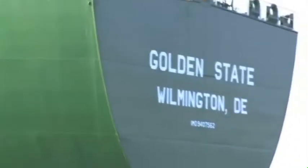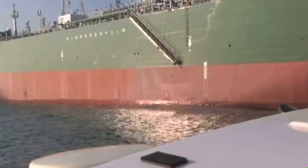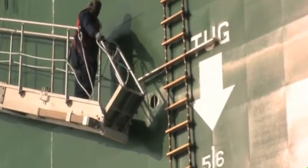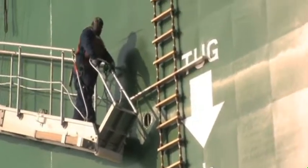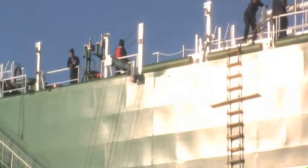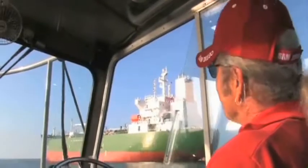Golden State. Golden State. That's how it says you arrive on 6. Tanker Golden State. Roger, Golden State. Can we go 1-3, please? Yeah, that's affirmative. As you can see, we're still in the process of rigging the accommodation ladder first and then position the pilot ladder next to it. As soon as that's rigged, we'll call you back in and commence transferring. Standing by 1-2 and 1-6.